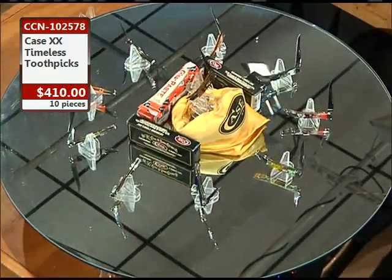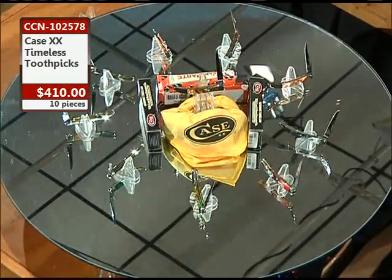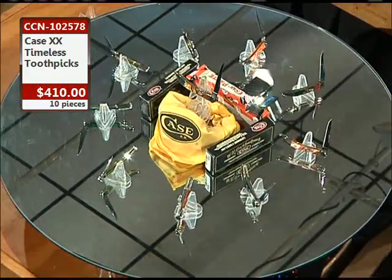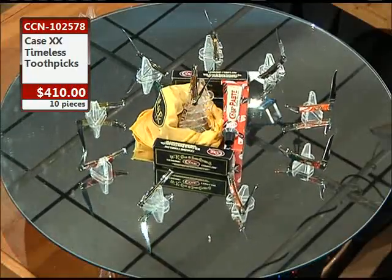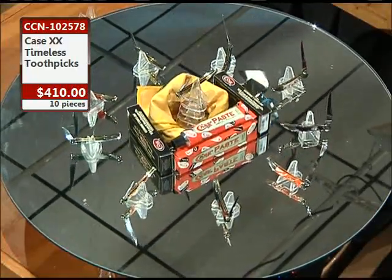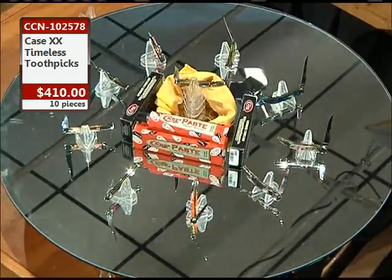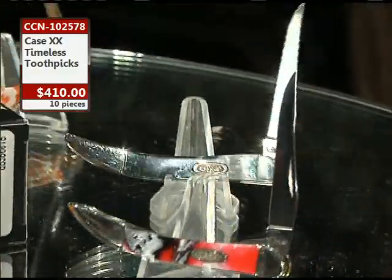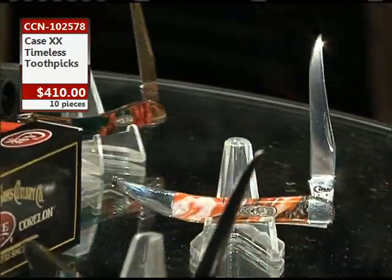Here's Case XX, and this is the Timeless Toothpicks. First of all, this set, which retails for $773.90, you only pay $410 for these 10 pieces. That's right. It is Case, made by W.R. Case and Sons up there in Bradford, Pennsylvania. $410 for this set of 10.